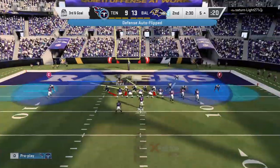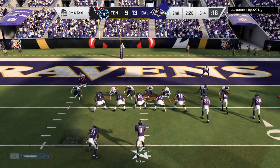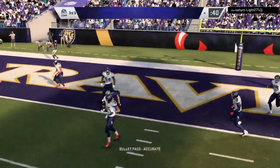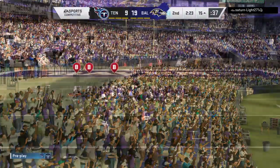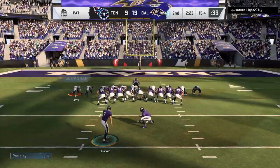Brown, the lone receiver, left. This has been a long drive. You got to figure a field goal would be a letdown. Can they convert now on 3rd and goal? And this is caught. Touchdown, Baltimore. Willie Snead there to make the grab as the Ravens push further out in front.